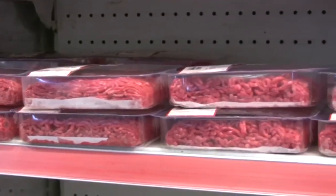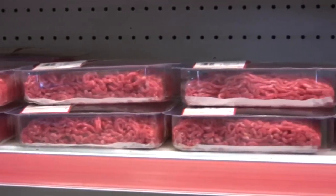If you buy your beef or lamb mince from a supermarket, which has already been vacuum packed and sealed, all you need to do is just adhere to the use by dates on the packaging.